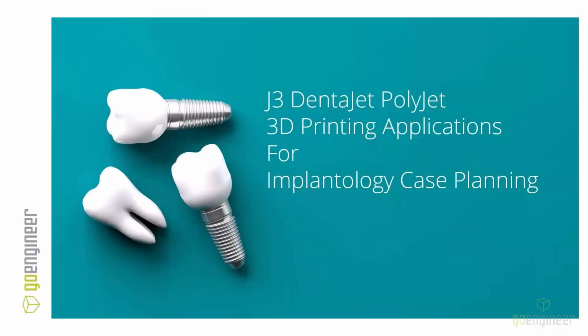I want to frame this discussion primarily through the lens of looking at implantology case planning, because the DentaJet series is actually capable of doing a lot of different things. It is not the end-all be-all cure to every dental application, but it is a powerful machine in a very compact footprint and at a cost that gives small and medium dental labs PolyJet multi-material technology that before was probably a bit out of their price range. So it's a novel solution.